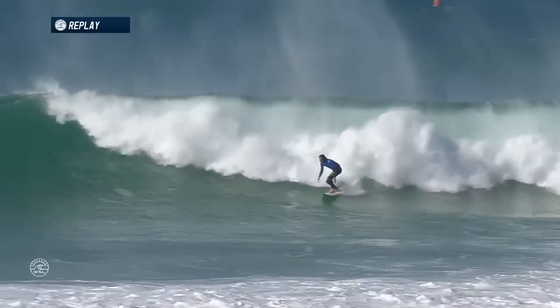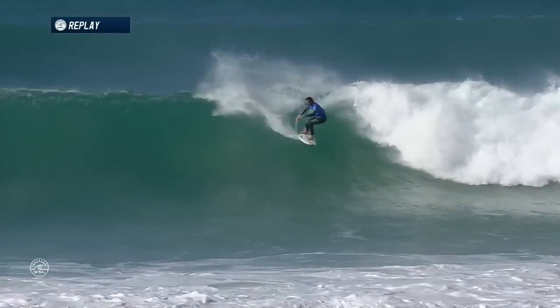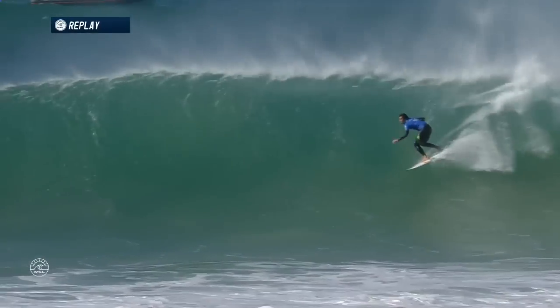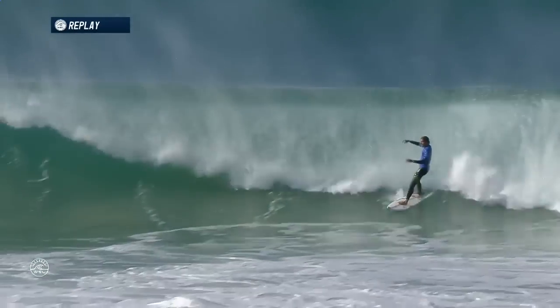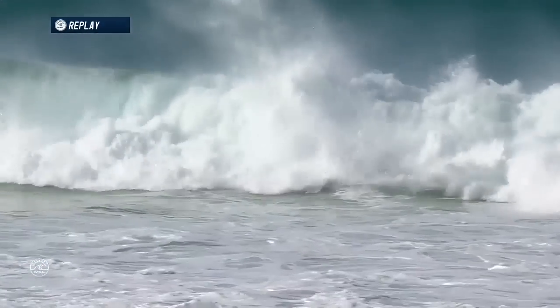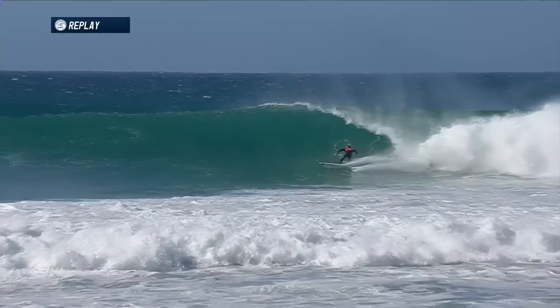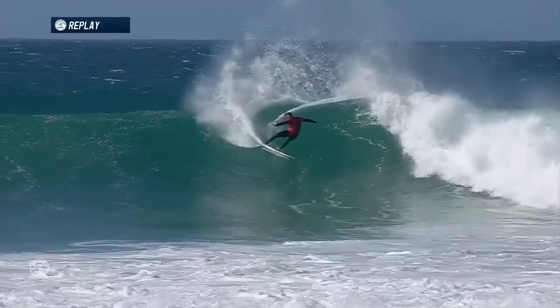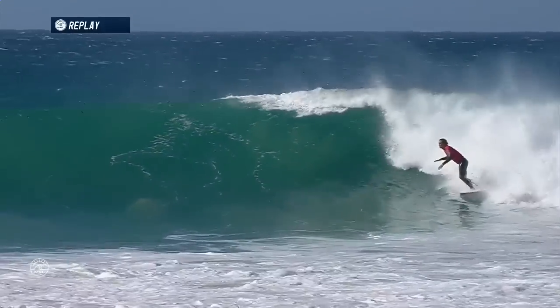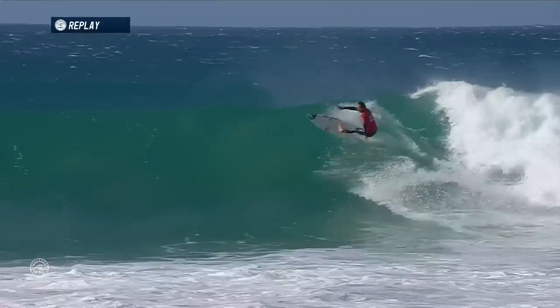I mean, if this was a one-wave set, this was the fight back wave that he would have needed. You know, he did set up this inside section. He's paying attention to that impossible section being an opportunity to get barreled. He looked like he kind of stumbled right at the beginning of that tube, and then he stumbled into perfect trim and then just got that perfect high line right across that bowling inside section.